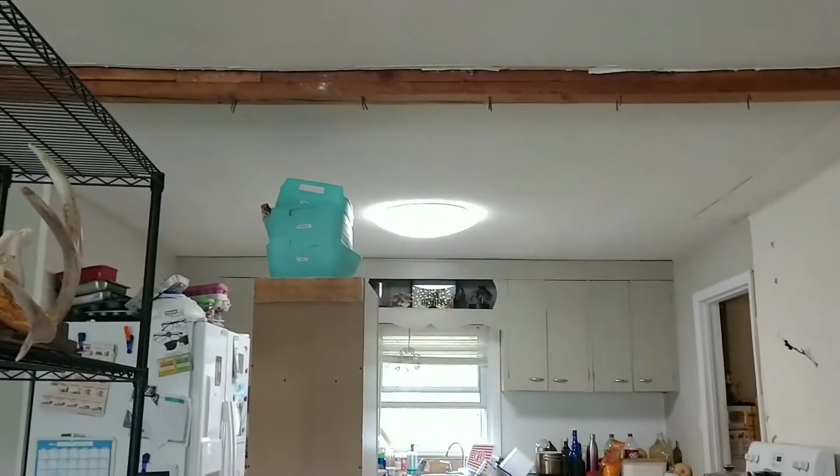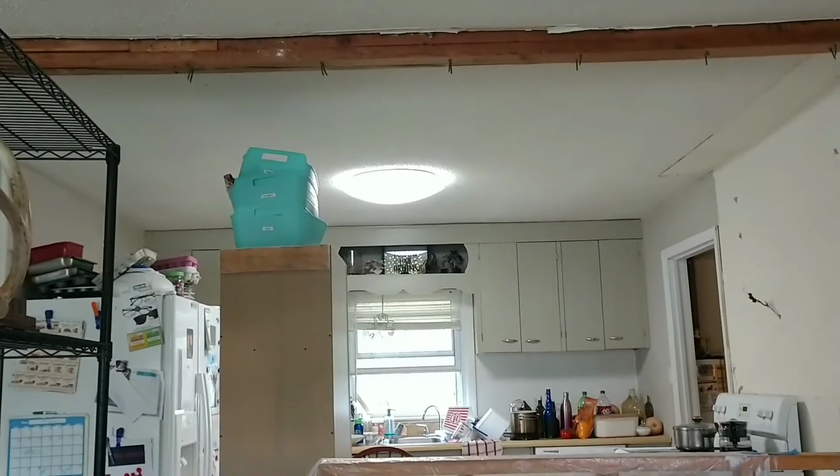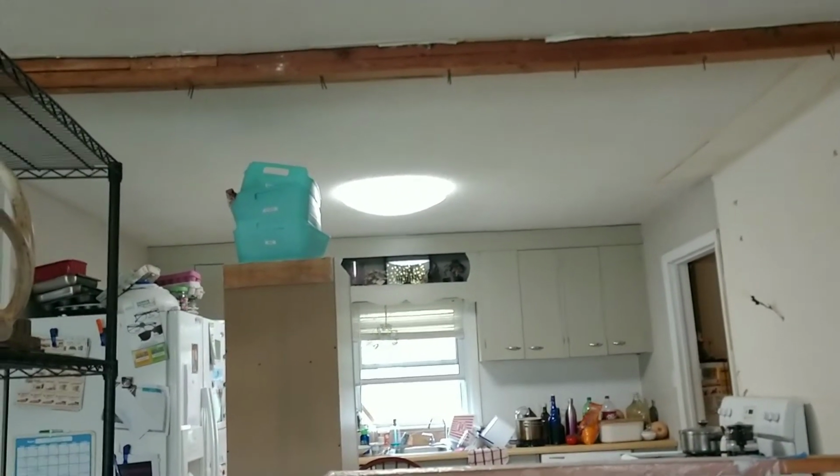I'm going to continue scraping these ceilings. I'm not going to video myself doing all that, because there's a lot of it to do, all of the living room. And then we're also planning on moving on into the kitchen later. So I'll probably pop you back on as we continue.